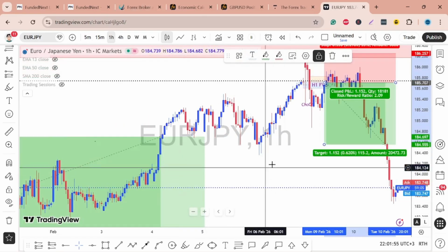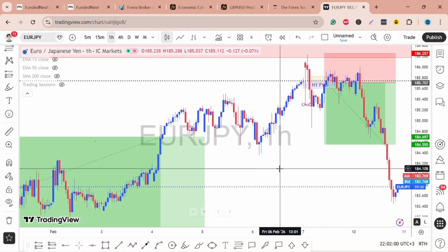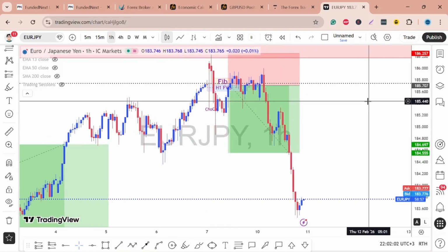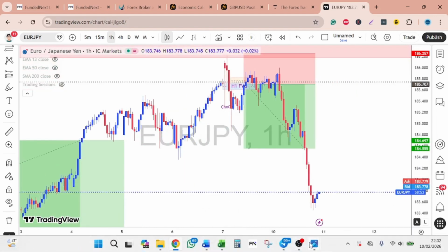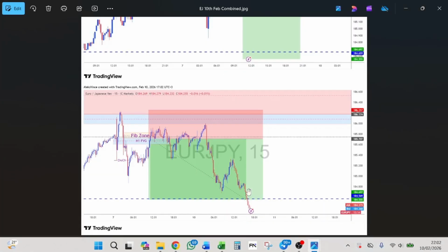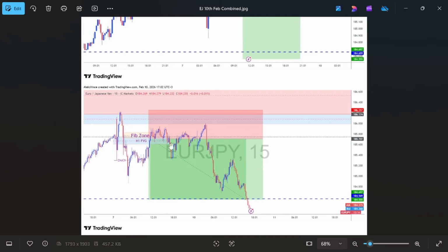I don't want to be greedy, because sometimes you target a higher risk reward ratio, but price reverses on you or ends up not hitting your take profit. So I was comfortable taking that 1:2 risk reward ratio, and price was able to hit that comfortably. Of course, this is a setup that I shared in the community just before when I was taking the setup, and this is the after.